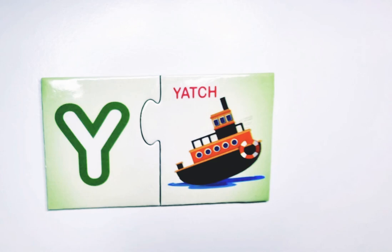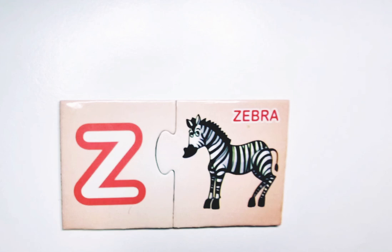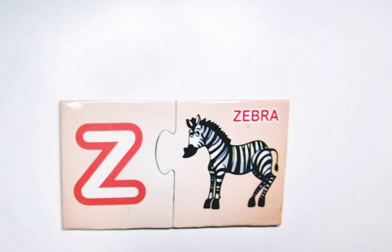And what comes after Y? The last letter, which is Z. Z for zebra. What else starts with Z? Can you tell me? Z for the number 0. Z for zigzag, zigzag. And Z for zip. Do you have a jacket with a zipper? Zip. That's right. So this is the last letter of our alphabets.